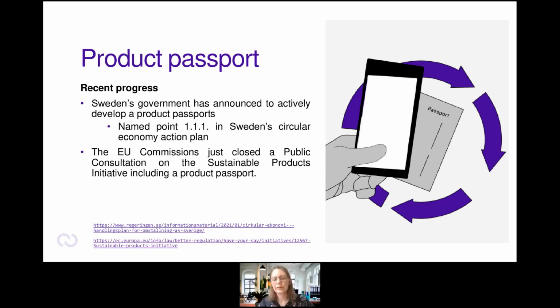On the EU level, the EU Commission has just closed a public consultation on the Sustainable Products Initiative, and many companies, or all companies, were invited to give their opinion on that. And we know that many of our members have submitted an answer.